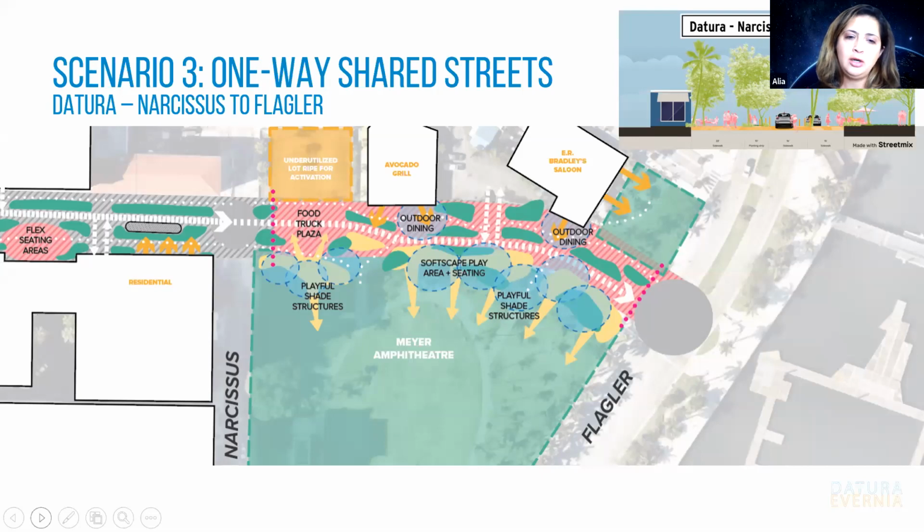In terms of vehicular movements, there are definitely a lot of opportunities to either make it more of a pedestrian plaza or still keep the vehicular way going one way, but at definitely lower speeds. Next slide.